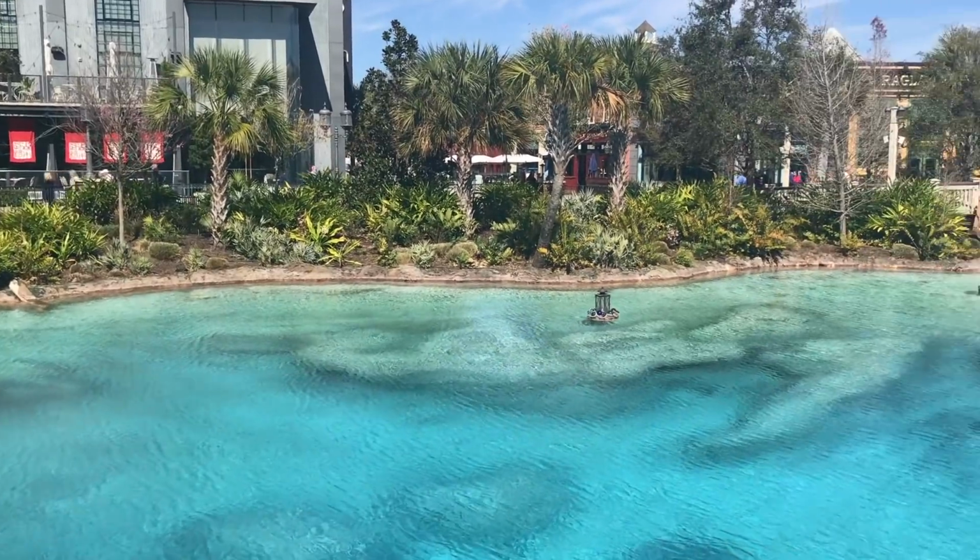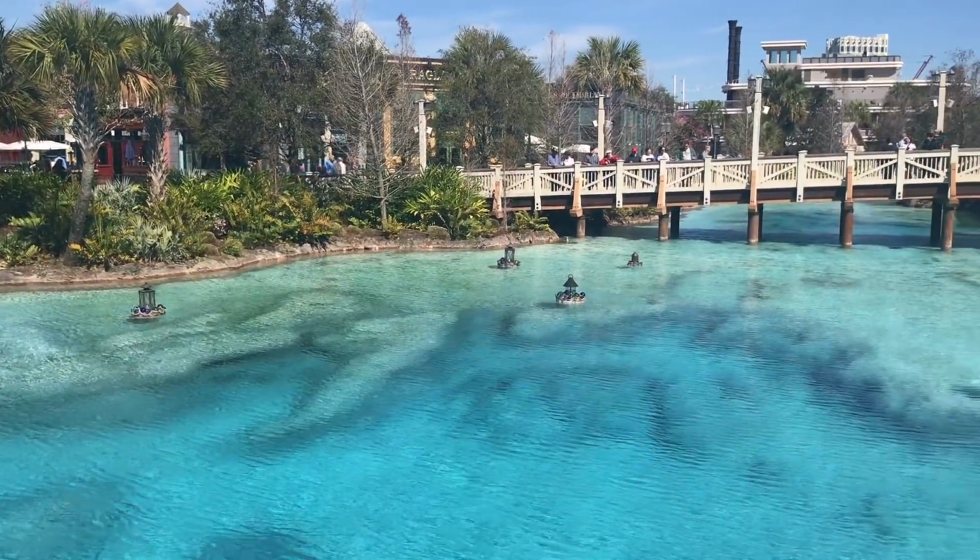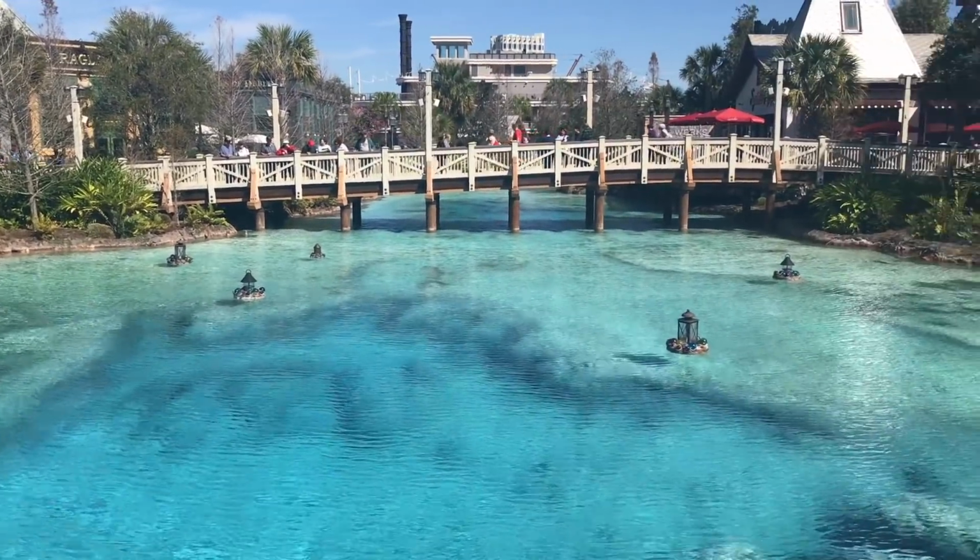And according to the Imagineers, from walking from one end of these springs to the other, just the springs themselves, it's the exact same distance as walking from the train station to the castle at the Magic Kingdom. But for some reason, it takes me so much longer to walk the springs than Main Street. Could it be the eating and the shopping?